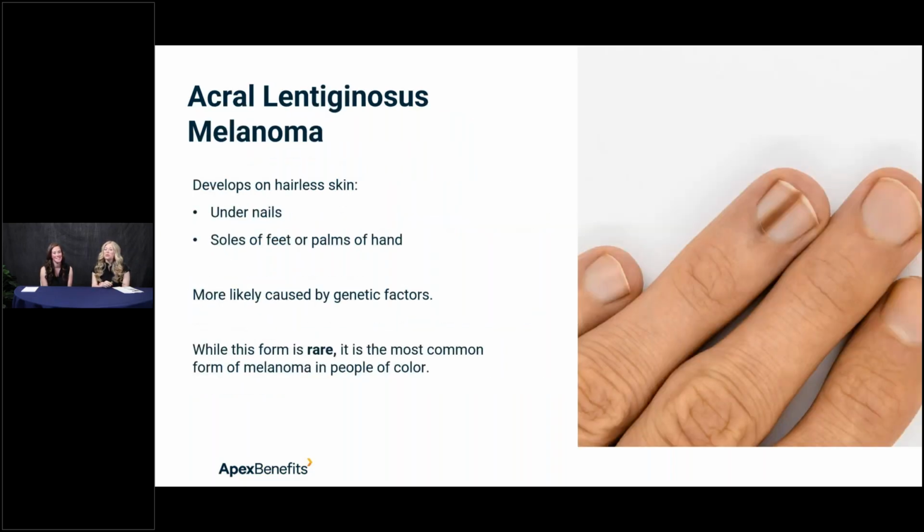This is a really, really rare type of melanoma. It is actually something that develops on our nails or our palms. This, again, super rare. I just wanted to put this out there because it also helps us remember that, yes, we have our skin that we think about, but in addition to that, we can also get a melanoma on our fingernails and our toenails. Super, super rare. It's actually the most common form of melanoma in my patients of color.